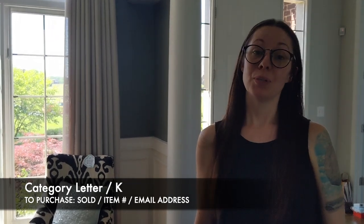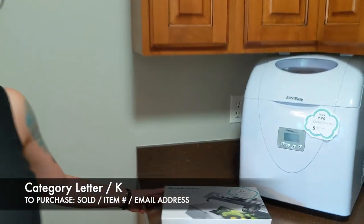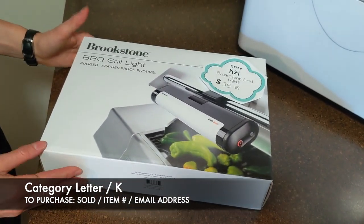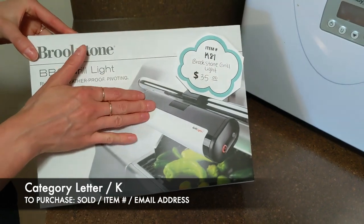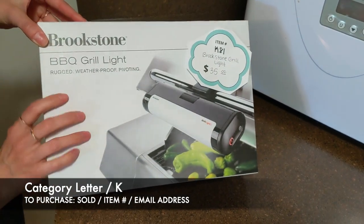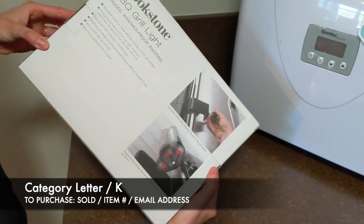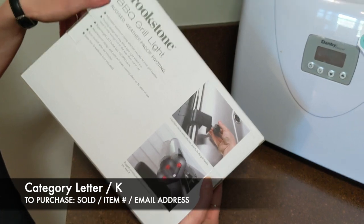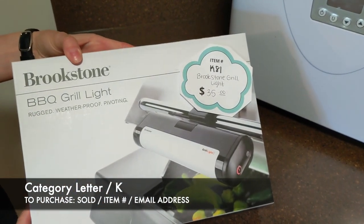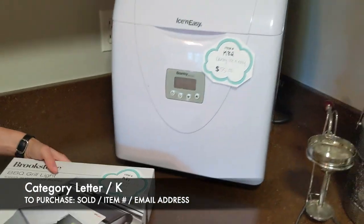Now we're going to move to the basement set. Okay, so now we're going to start out with item K81, which is going to be the Brookstone Grill Light. This thing's kind of cool, so essentially it's just made to be able to go on the lid of a grill so that you can grill at night and have the lighting that you need. This has not been used before. So as it says here, it's weatherproof. So that's going to be item K81, and that's going to be $35 for the Brookstone Grill Light.